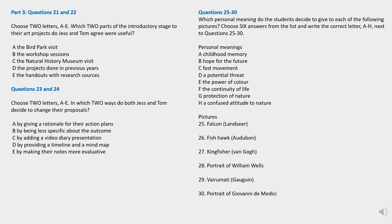Sure. Okay. There's a portrait called William Wells. I can't remember the artist, but it's a middle-aged man who's just shot a bird. And his expression and the way he's holding the bird in his hand suggests he's not sure about what he's done. To me, it's about how ambiguous people are in the way they exploit the natural world.